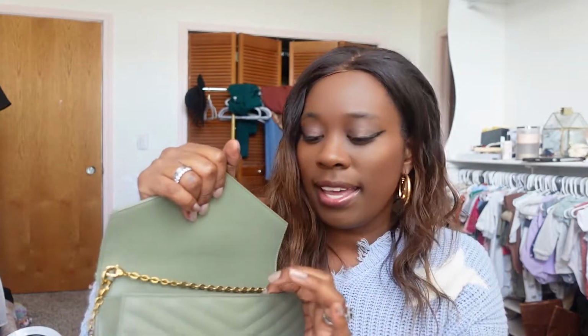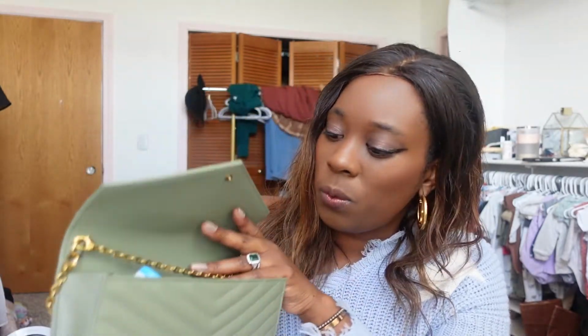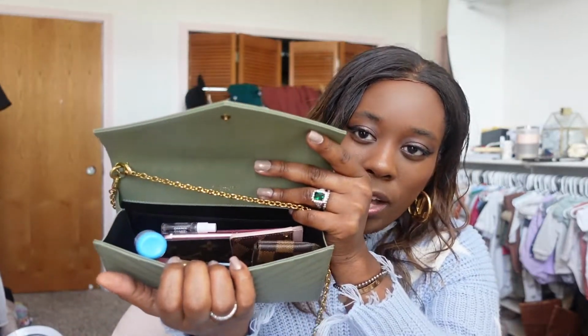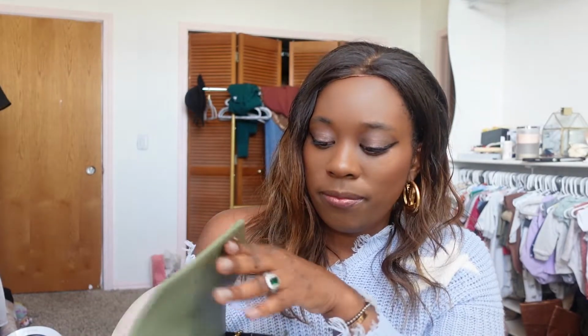Unlike the wallet on chain version, there aren't any card slots in here, but there is one slot in the back. It's a really narrow slot. You could fit a couple of cards back there if you wanted to, and that would work out really well. But then you have one main cavity right here. And I went ahead and stuffed it up with some things so you can see what it fits.